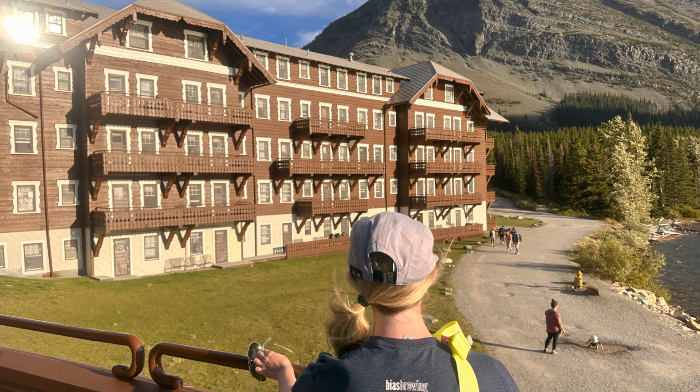When you're done, also head back to the Many Glacier Hotel. Again, like the Lake McDonald Lodge, it's historic. It's absolutely worth the stop to grab lunch or just to relax out on the porch and see the beautiful view of Swiftcurrent Lake.